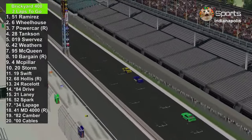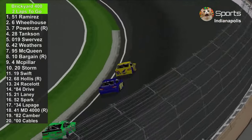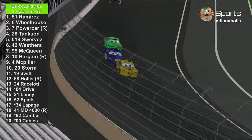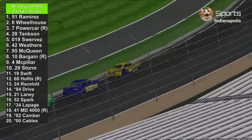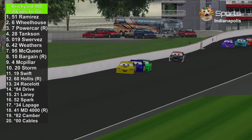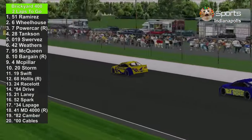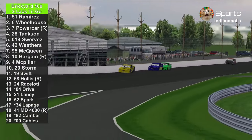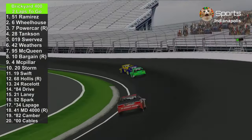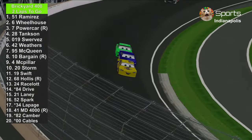Two laps to go here at Indianapolis Motor Speedway. Almost 3 miles left in the Brickyard 400. Cruz Ramirez trying to get her first win of 2024. Meanwhile, Bubba Wheelhouse again trying to get his first crown jewel race win. Cruz Ramirez has been dominant all day. I feel like she has been prepared for the Brickyard 400, trying to make a comeback after spoiling a few races at Atlanta, Chicago, yeah, so there's a bunch of races she spoiled.